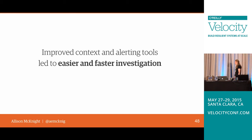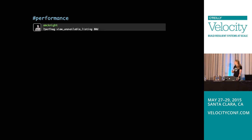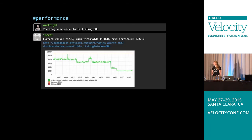We have an IRC bot called IRC Cat. It's aptly named because we mostly use it to look at cat GIFs. But here is the new command for the IRC Cat bot that we have. I'm saying, please show me the PerfNag graph of this page in the past 80 days. And there it is. This page got faster, so that's awesome.